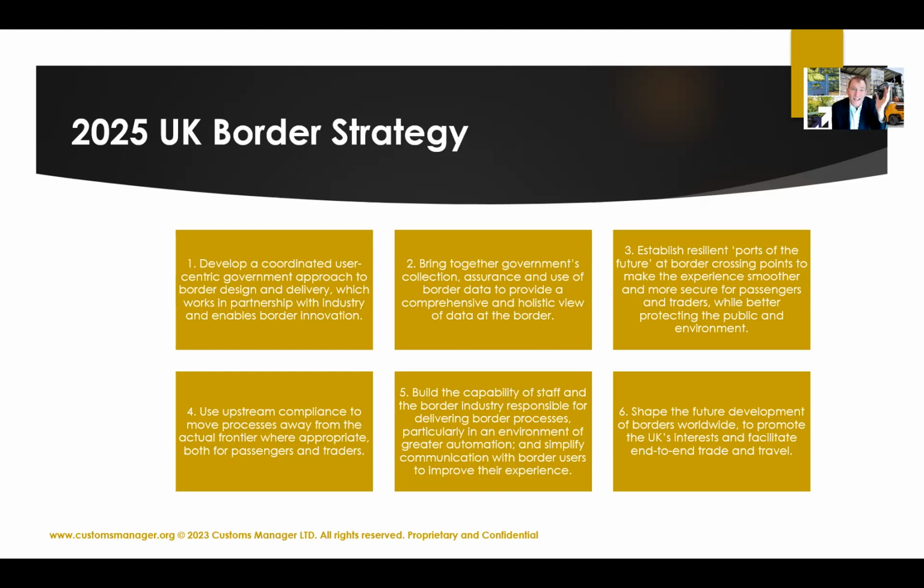It is clearly being delivered. Just look at the way this describes data management. And then they talk about a user-centric government approach. I mean, just look at this document again. You will have user journeys left, right, and center. There are like 8, 10 different user journeys in this entire document. So partnership with industry is essential. And the word innovation is mentioned.